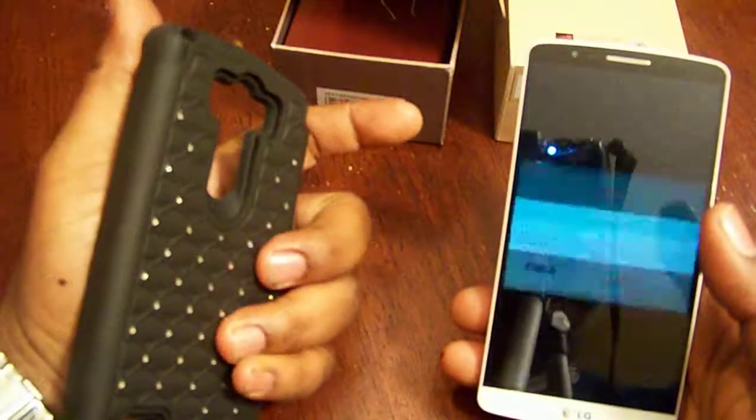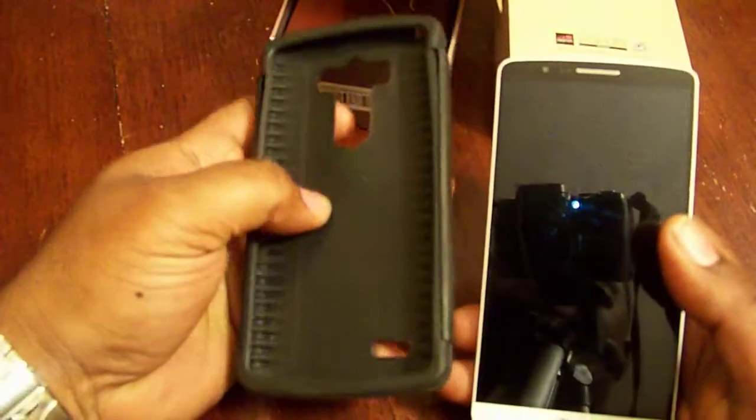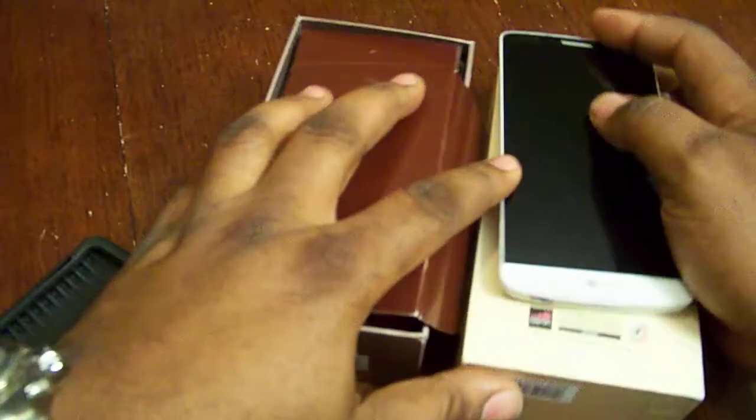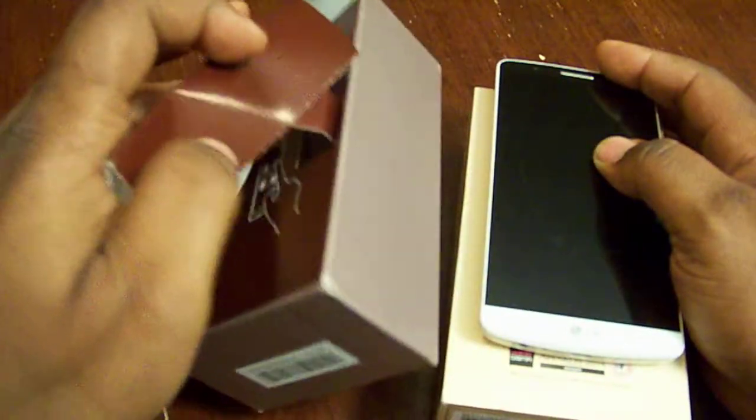Bought a case to go with it too. Paid like $25 for it. I think I got ripped off on this case. But yeah, guys, that's the LG G3 that I bought for my wife. A quick review of it.